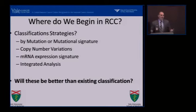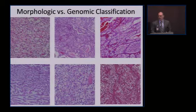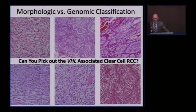But one thing you need to ask: is this going to be better than our existing technology? Here's our existing technology. I know there's a lot of smart people in the room. Can anyone tell me which one of these is the VHL-associated clear cell tumor? You lose VHL, you have upregulation of HIF, you have upregulation of the VEGF receptor pathway, giving you potential responsiveness to TKIs. Can anyone tell me which one is the clear cell, VHL association? Okay, so these are patients that I've personally seen at the NCI.